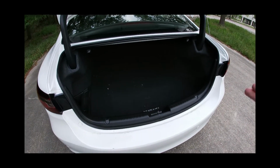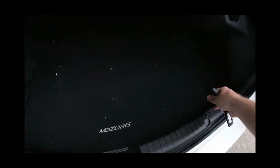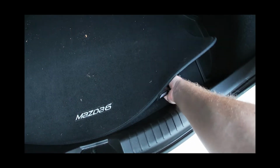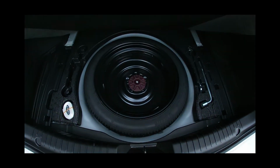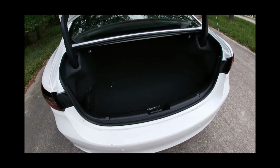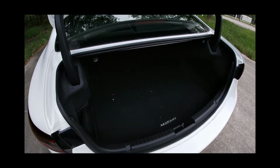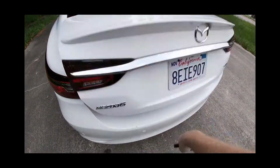But then again, you don't necessarily need to have excessive amounts of space to put all your stuff in the back. Now, if we lift up the rear carpet here for just a second, you have a compact spare tire and toolkit located here underneath. But overall, I would definitely say that the 6 is very much a class competitor when it comes to hauling your family stuff somewhere in a hurry.